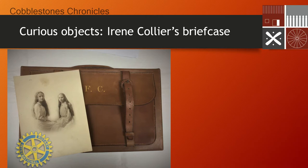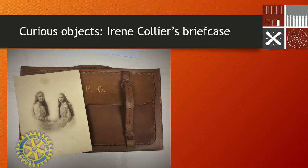And we've got the Olympics coming up quite soon in Japan. But do you know the Olympics banned women until 1900? And even in 1900, women were only allowed to participate in tennis and golf. Perhaps that's where the Collier sisters got their particular sporting interest from.